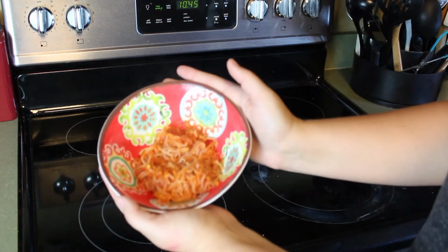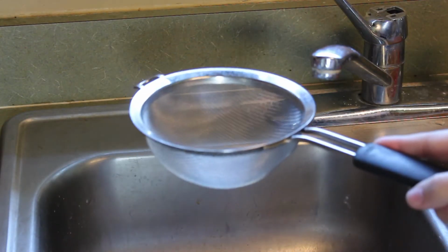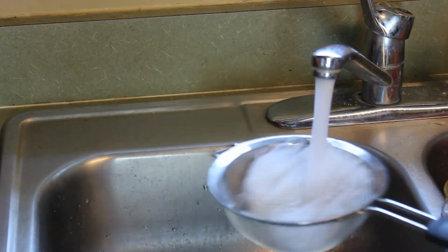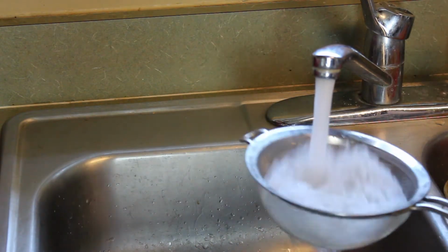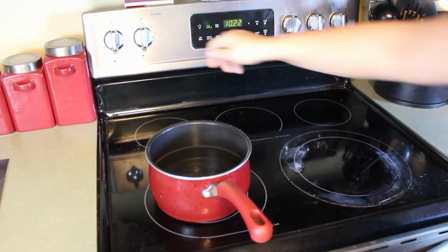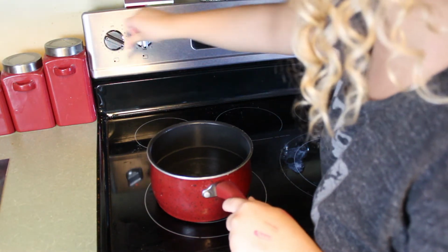So now I'm going to make my dinner, which is going to be spaghetti. So I'm taking the Thrive Market gluten-free Wonder Noodles, and these are made with shirataki mushrooms, so they're 0 carb, 0 fat, 0 protein. So first I'm just going to rinse them because they are in this weird water substance and it smells gross. So you just want to make sure you're thoroughly rinsing them so there's none of that left on them. Once I'm done, I am going to put them and boil them. So I'm just going to fill a pot with water and let that boil.